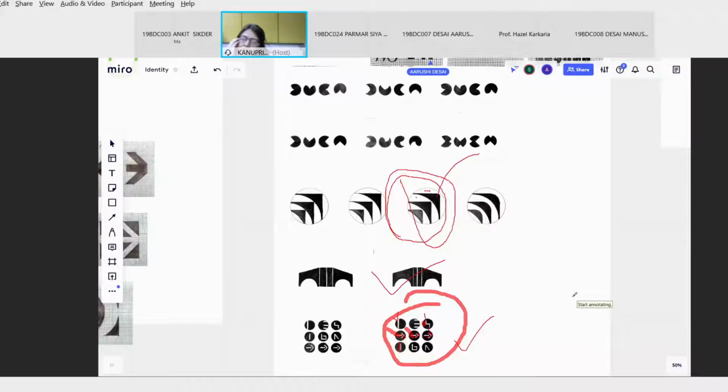So, ma'am, I had this confusion where, in this option, should I go for the wider pillar or this one? So when you're exploring, try and remove that and see how it looks. Okay, ma'am. So, should I go with these three final? In one of these, you can remove both of them and see how they look. So basically, it's about exploring the form now.